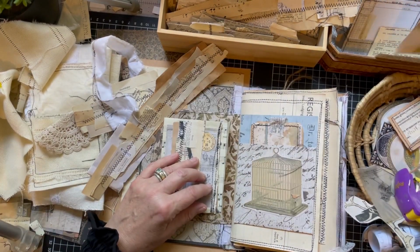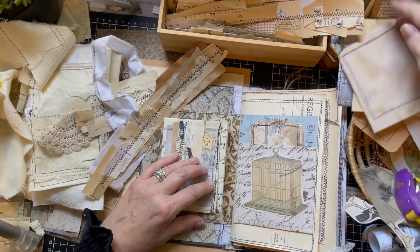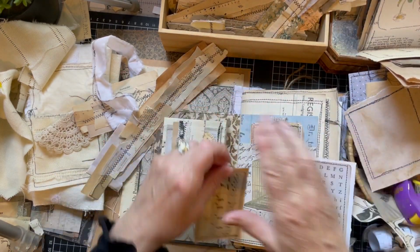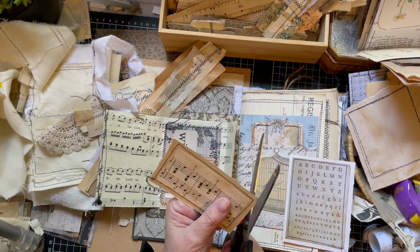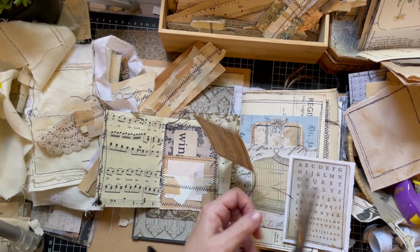Oh, I know what I'm going to do with that. I don't know about you, but no matter how many little bits I make, I never have the right size at the right time. Okay, let's put that in there, round away. Oops.